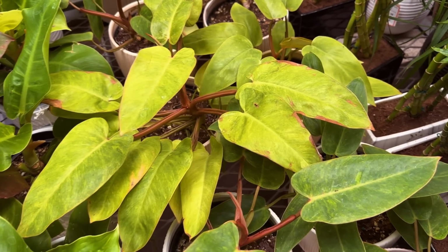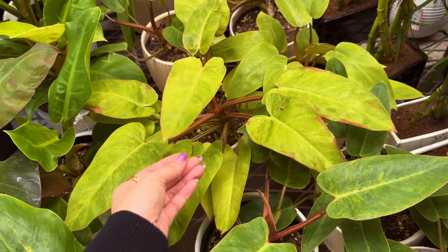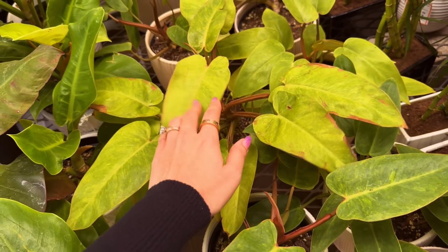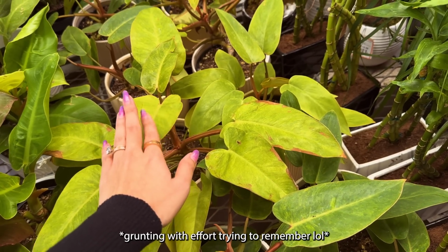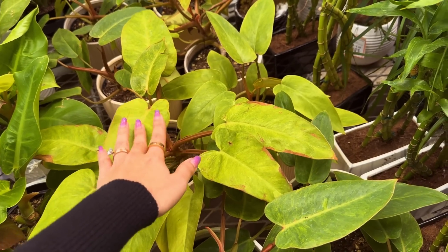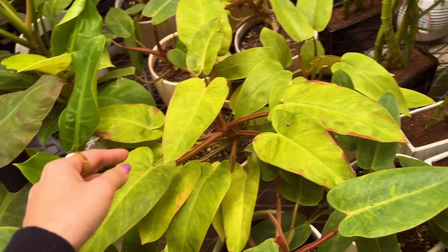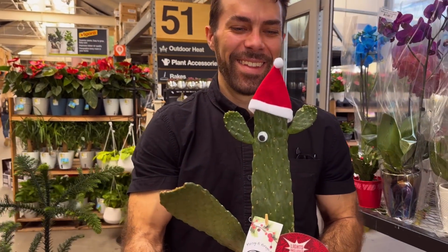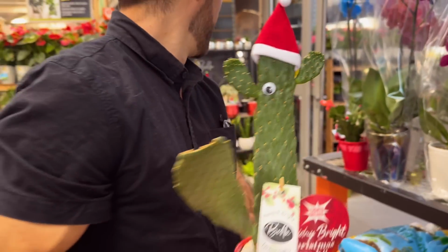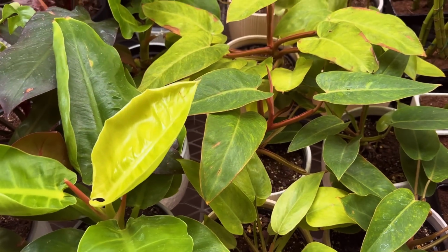Why can't I remember what these are called? Pink lemonade? No, we have one on our kitchen counter, but for some reason I completely can't remember what these are called. Lemonade doesn't ring a bell to me. And it's not pink lemonade. Princess? That's not what it is. Why can't I remember? Philodendron. Painted lady. Duh. Oh, that guy lost an eye, or he's a cyclops? Okay, philodendron painted lady for 20 bucks.